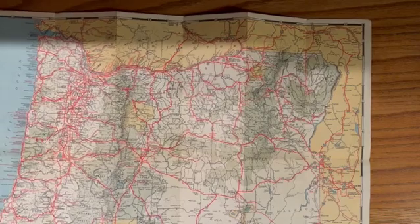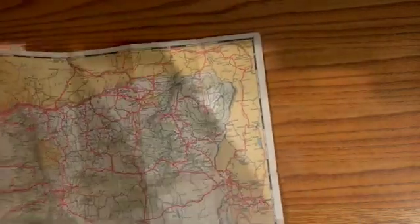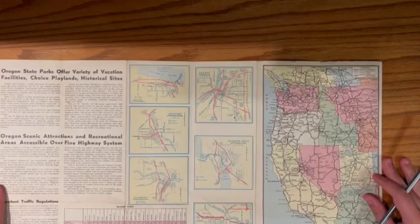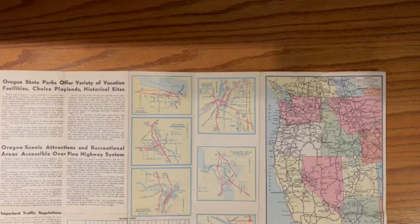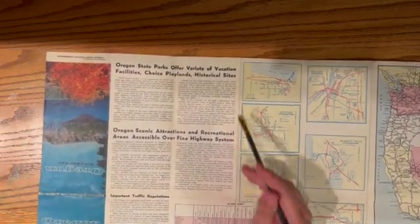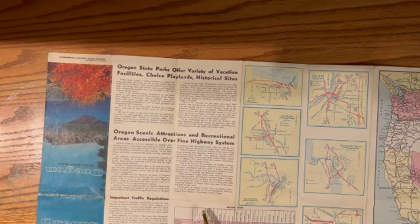That covers what I wanted to cover from this side of the map. But as we turn it over, we can see some additional information. Obviously, we have some writings from the Highway Commission.